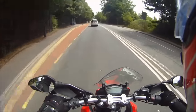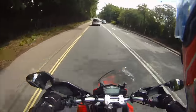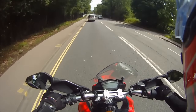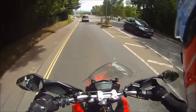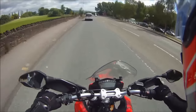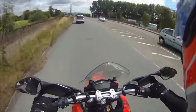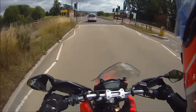2015 Ducati Hyperstrada, which is kind of like a mini Multistrada, only it's not originally based as a tourer. This originally was the Hypermotard, so it does feel a bit like that as well. I would say it doesn't feel like a dedicated tourer.